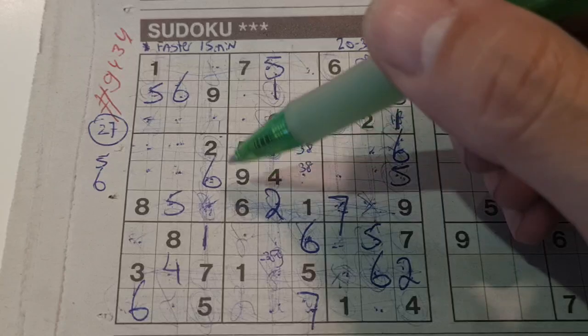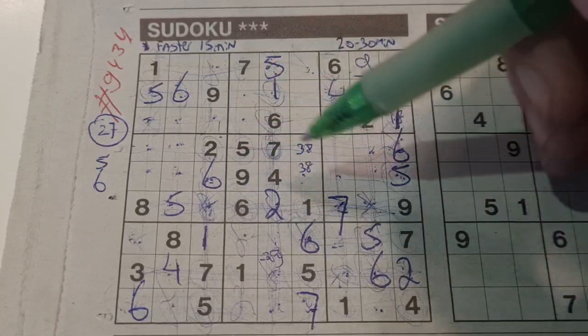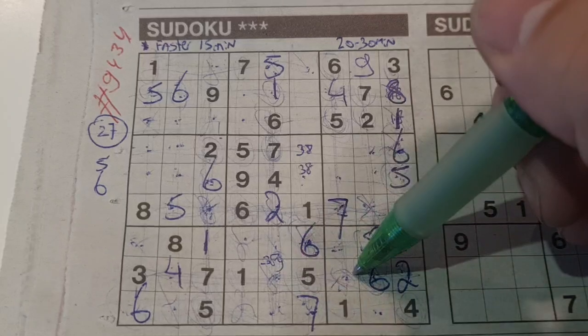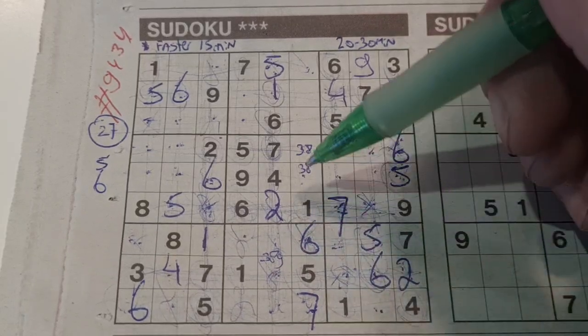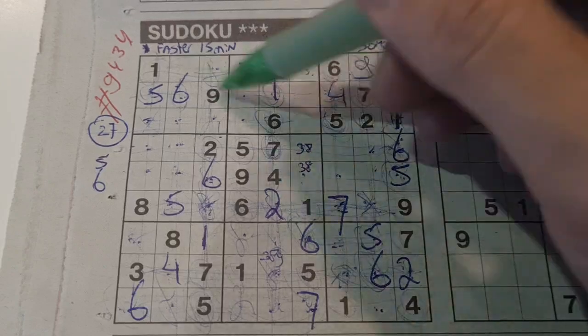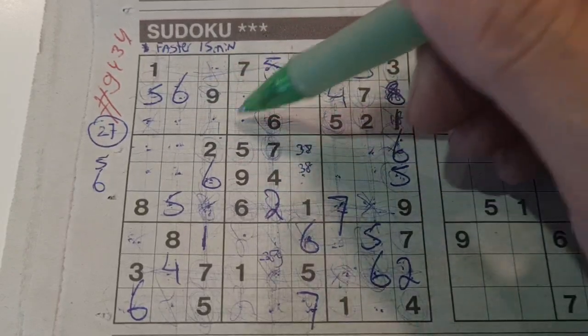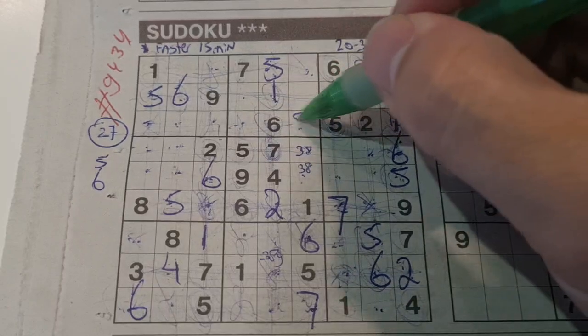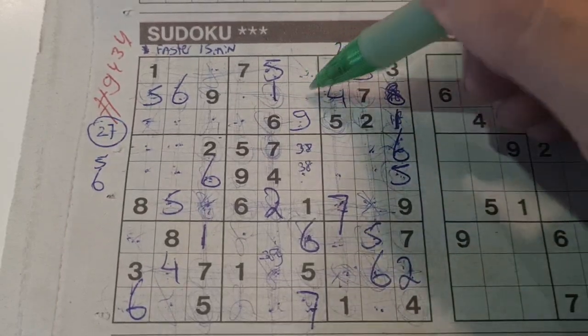Then 2 and a 9. 8 and a 9. 9 in the first row, 9 in the second row, so the third row. Only 2 places left. 9 should be here or there. We have a 9 in this column, no 9 there. 9 should be here.